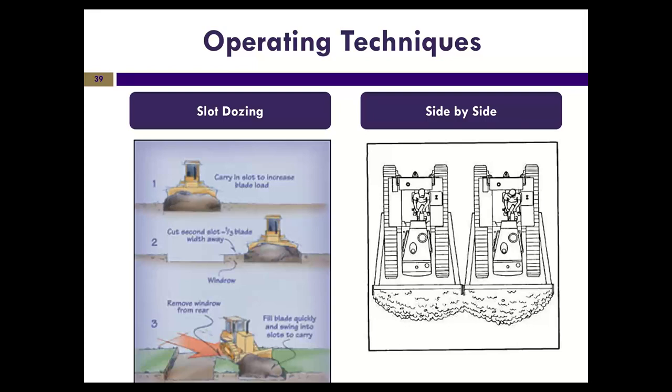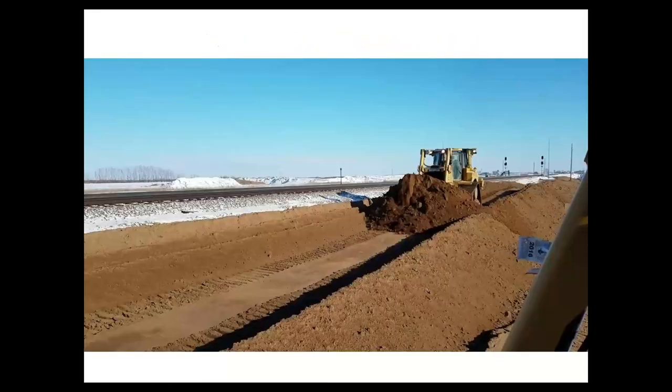You can also doze side by side. And that's in that side by side picture. You can see that at the outside edge of each of those vehicles, they're only able to carry so much soil before it spills off the blade. But in the middle, they're carrying more soil because they're side by side. So, what does this look like? This is an image of a vehicle that is slot dozing, and you can see that the soil pile at the edge of the blade is carrying more than it would if those windrows on either side were not present.